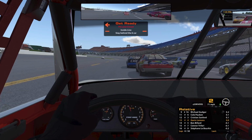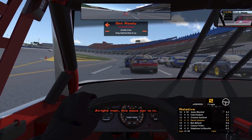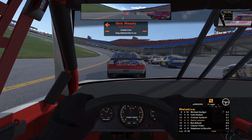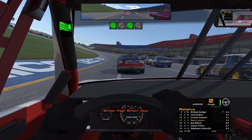But we are number 4. I did not qualify. More people than I expected actually qualified. So we're starting back in 13th for a 50-lap race. We'll see how much of this is green. We do need a pit stop, it looks like. We need about 30 laps on fuel. Green flag, and green is out.